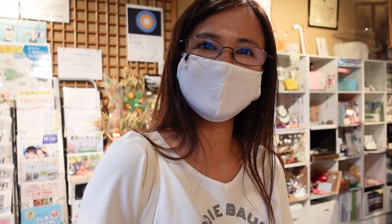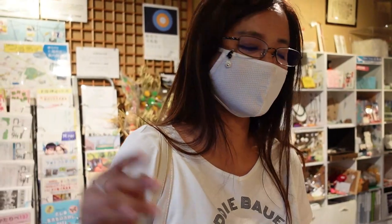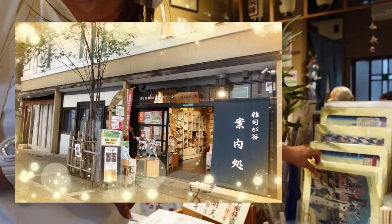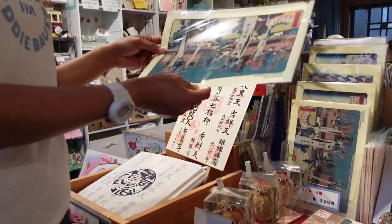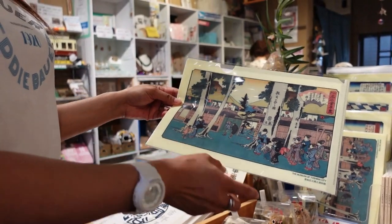We're still here along the small street called Omotesando, or the main approach, just a few minutes from Kishimojin Temple. Thank you, Kelvin. It's like a souvenir shop slash information center, and I want to buy a clear file at 200 yen. There are four different sorts. Four types.